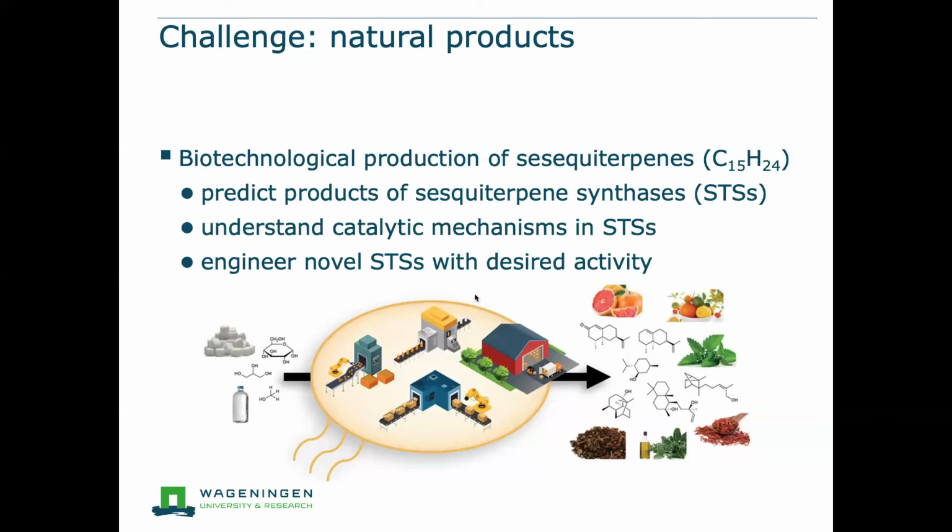And so we work with companies that actually want to understand how these compounds are created in plants, and then maybe transform this into a biotechnological process. So be able to produce citrus flavor or other types of flavors using bacteria.